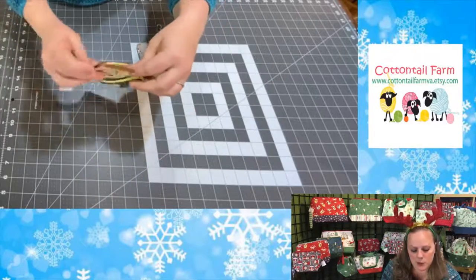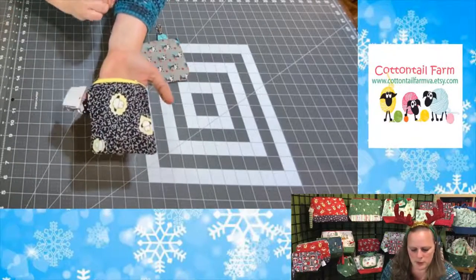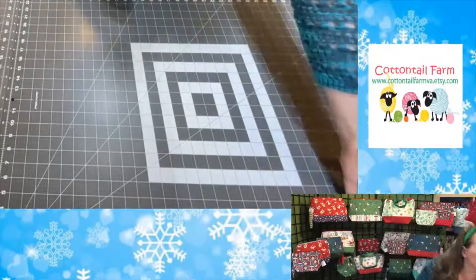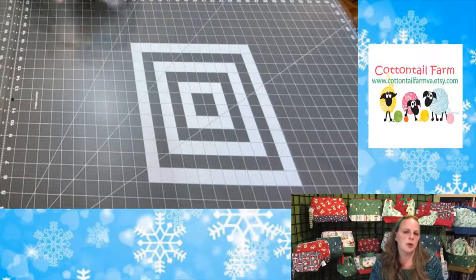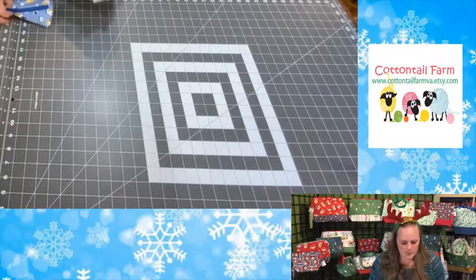I named the sheep Cotton. And as you can see, there's still quite a bit of room in there. So that is my smallest little notion pouch. Easy, quick, go-to little thing. Easy to put into every bag so that you have everything that you need without having to sort through your notions and pick out which ones you need for each project. If you just have a whole bunch of those made up, ready to go, and just pop one in each one of your bags, then you're all set.